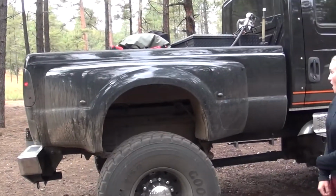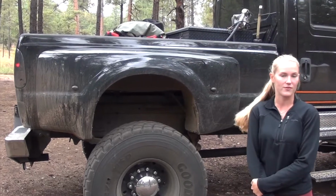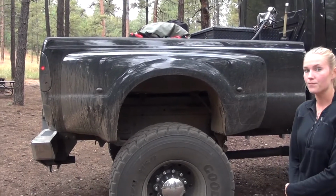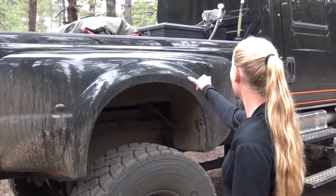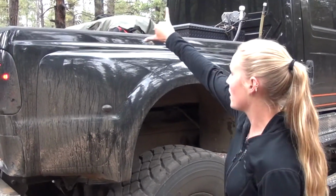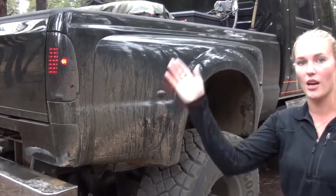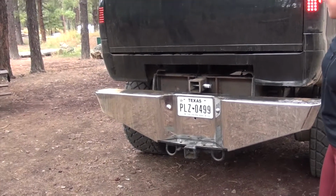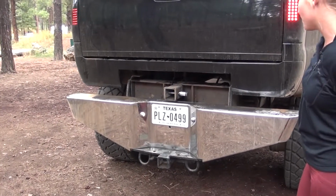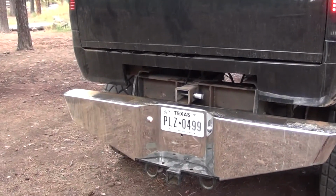Is there anything about the bed that's different? It is an F-350 bed. F-350 dually bed. Yes, it is a dump bed. The entire pickup bed lifts up to, goodness, I'd say probably a 45-degree angle or so, all the way up. Did it come with this bumper, or was this a choice? It came with it. For us, I believe it came with the truck as well, but we'll definitely be upgrading.